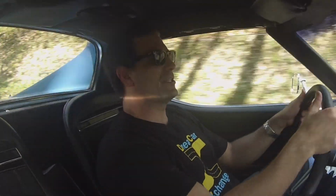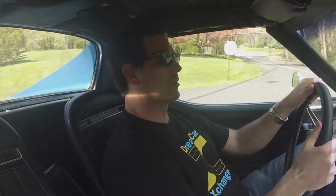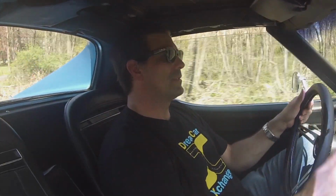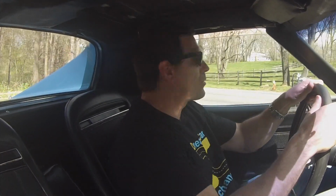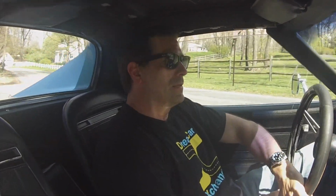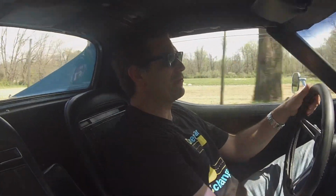Basically just sitting there in fourth and driving along, pulling along with the torque at the lower RPMs. Brakes feel pretty good. Like I said, no power brakes, but sounds cool. I dig it. Today's actually a perfect day to have the T-tops off. No doubt about it. But I tell you, I can definitely feel the heat from this big engine sitting in front of me here.